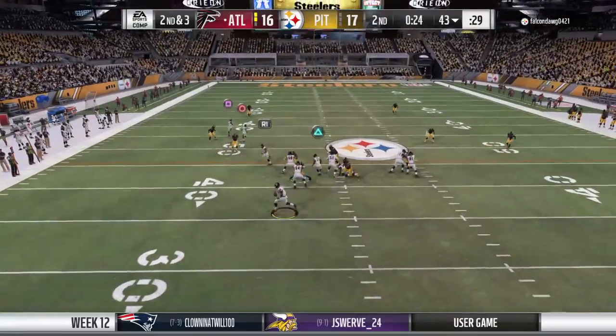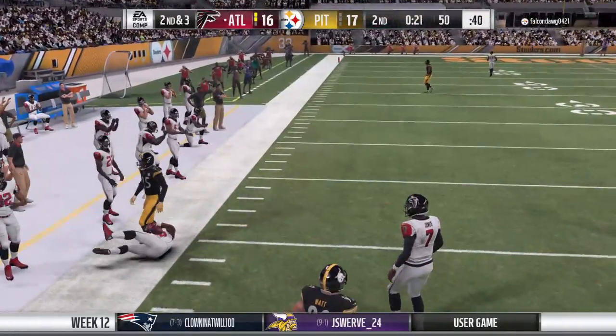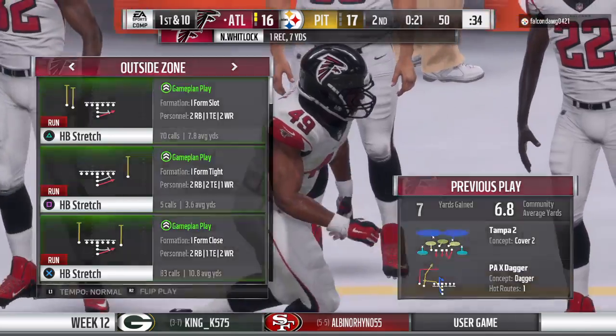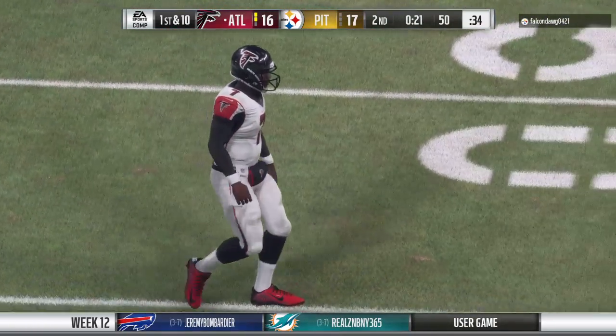Here's Jones, looking to throw on 2nd down. Buying time to his left. Toward the sideline, he will have the first down. Good catch. He was able to keep the feet in bounds. It's a 7-yard gain there, and it's good enough to move the chains.